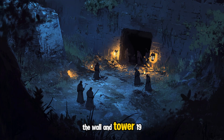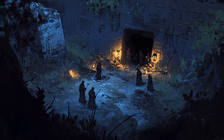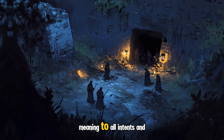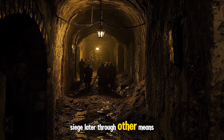The wall in Tower 19 submerged slightly into the earth, remaining upright, though extensively damaged. Despite this, there was no break in the defenses, meaning to all intents and purposes, the Sasanians' sapping attempt had failed. They would only win the siege later through other means.